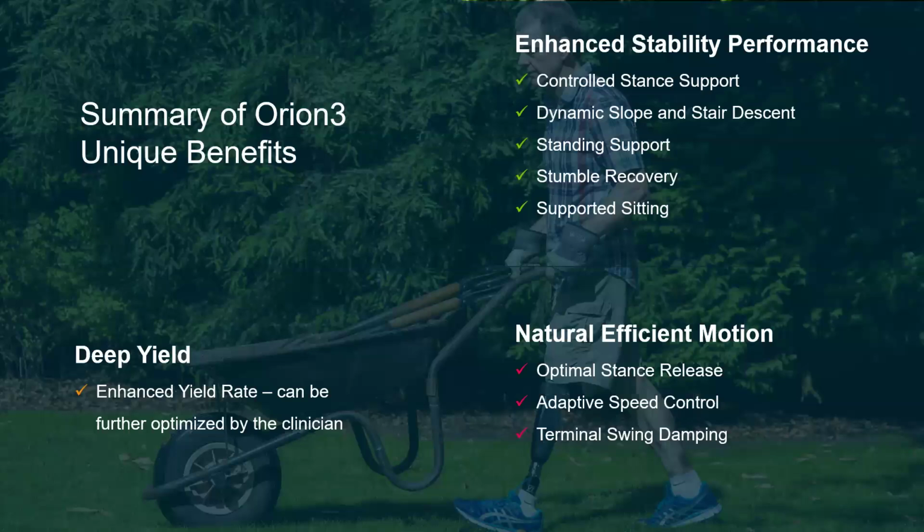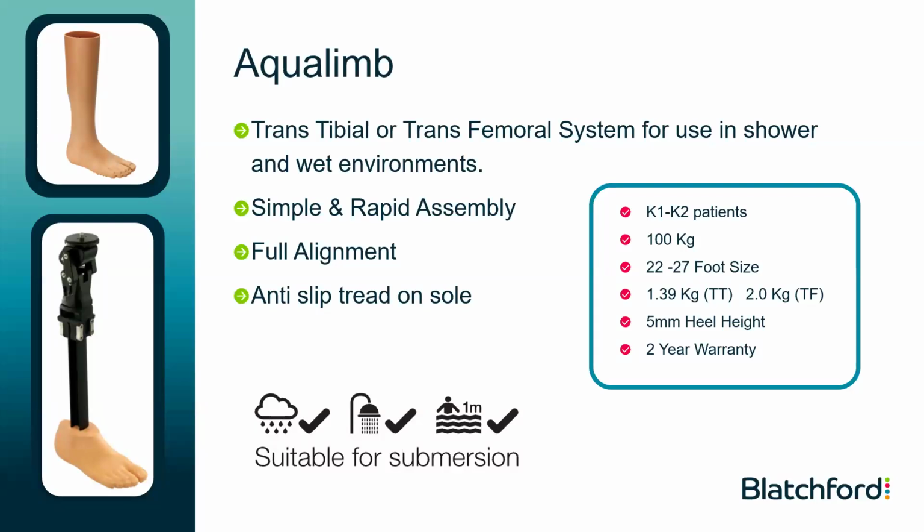That covered our non-microprocessor feet and our non-hydraulic feet. I covered the hydraulic feet, the knees, and then our specialty waterproof products, the Aqualimb. We have both a transtibial and transfemoral system for use in showers and wet environments. These are designed to be simple and easy to assemble. You've got full alignment, and then you actually have an anti-slip tread on the sole. So it's really designed for shower use or just purely as a water leg because of the materials that are used and having the grip on the bottom, so you can walk barefoot and still have that grip.